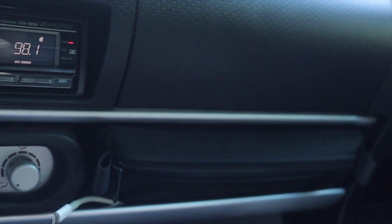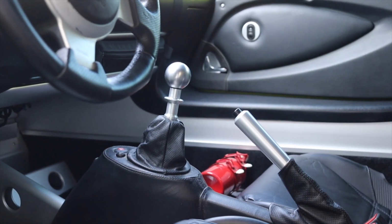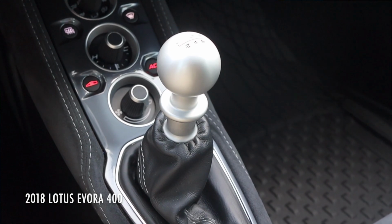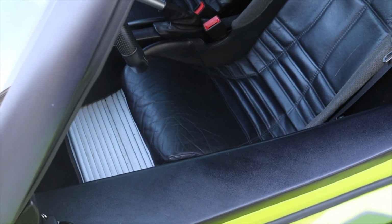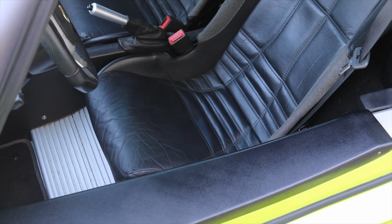It's just a shelf. And then we move up to the center console, the shifter, that metallic ball that I have fallen in love with in the Lotus Evora that I filmed, was even here earlier in the Exige, which I love. And I do get a little hazard switch here too. And then the seats are, well, one piece of cardboard short of bolting you into the chassis.